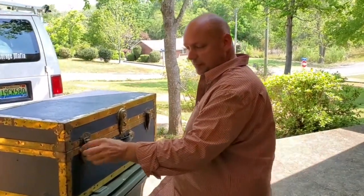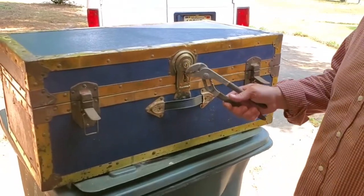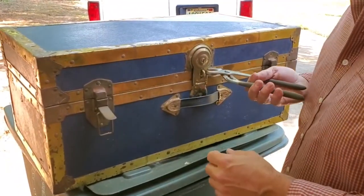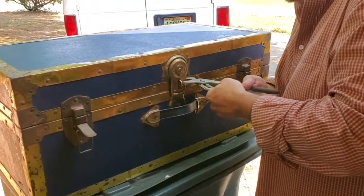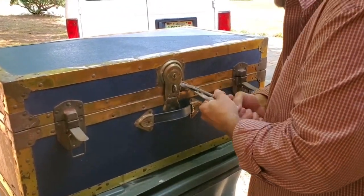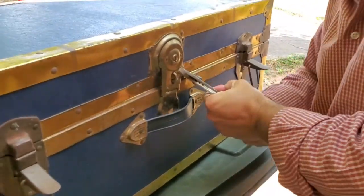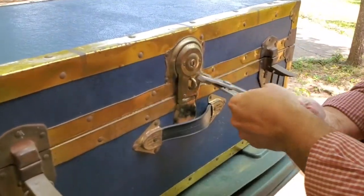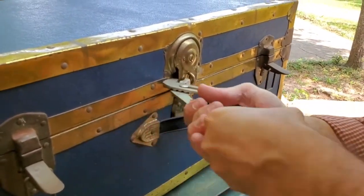See what's in this little bit of mystery here. If you remember when we pulled this out of the unit, this thing's locked. We haven't been able to open it, and we didn't run across the key. So we're going to see what we can do here. I probably need a screwdriver or something, but I don't have one on me handy. So we're going to make do with what we got.